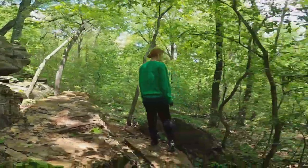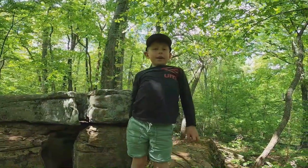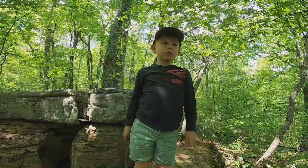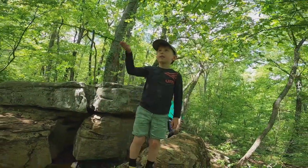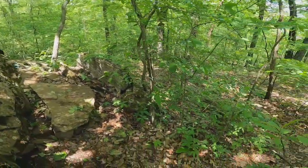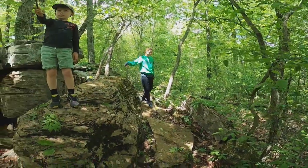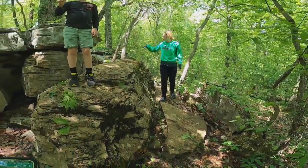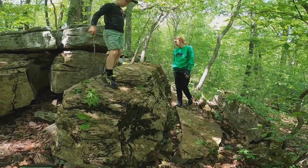All right, let's just look around, everybody, and see if we can find it. So we can't find it, so we're gonna head on the trail and head to the next one. See if we can find that one. So we couldn't find this one. Maybe we'll have to come back and find it. We must not be very good geocachers. We're going to head down to the next one. It's not too far, it doesn't look like. And we'll see if we can find that one. It's going to be good.